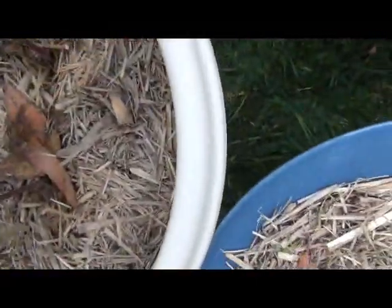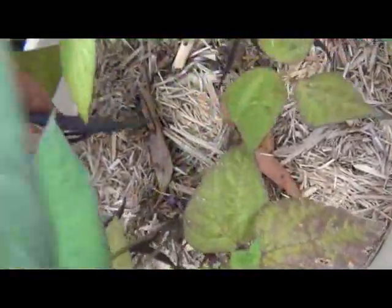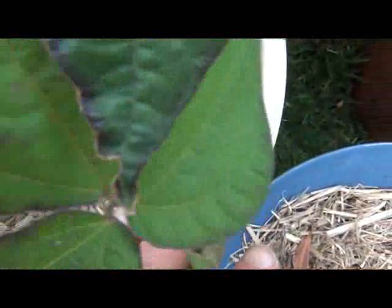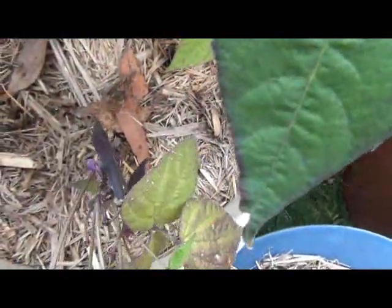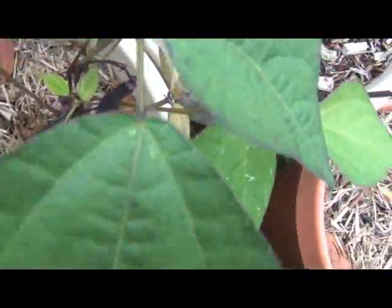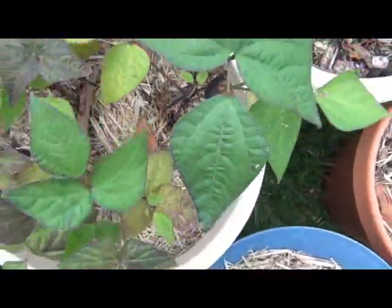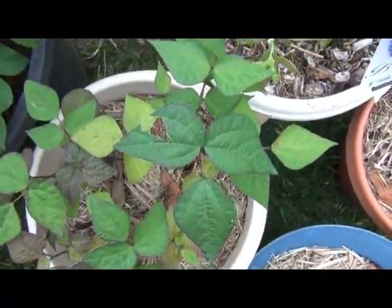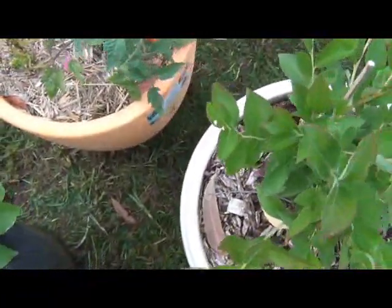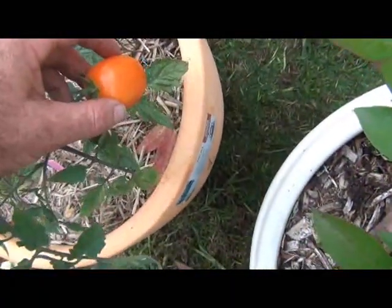Beans, we've got beans that we can eat. Check that out. So just a small handful on these bush beans, but if I start harvesting these now, then theoretically they should start producing more, like with climbing beans. If you keep picking them, they just keep producing more and more. So that's what I'll be doing, picking those beans and taking them to lunch tomorrow.